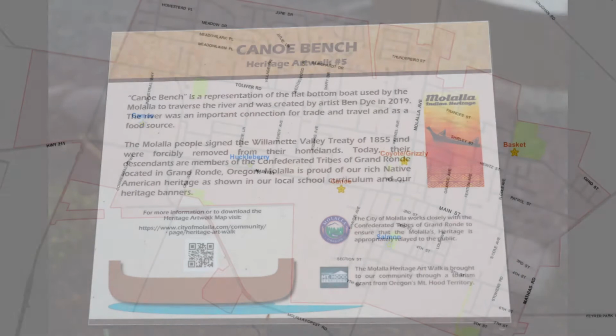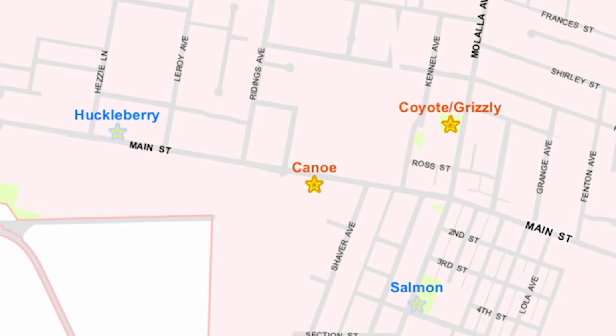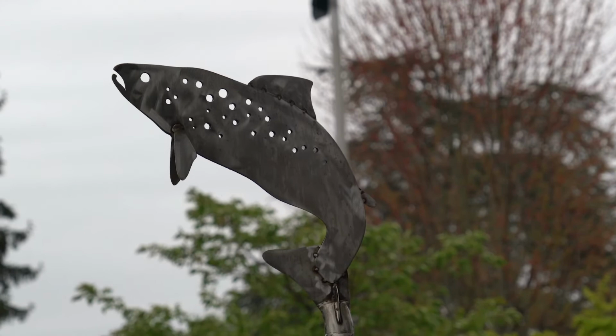The sculpture is located on West Main Street in front of Bi-Mart and O'Reilly's Auto Parts. For the safest entry, park in their parking lots. And sadly, we are now at the end of our tour.